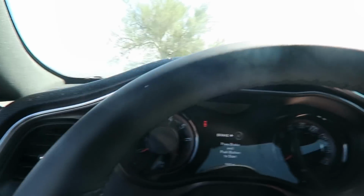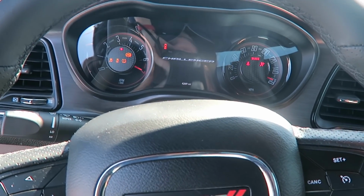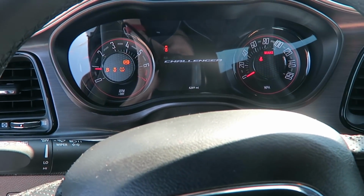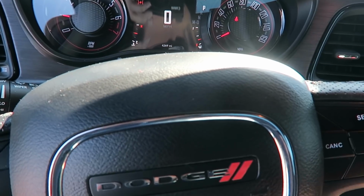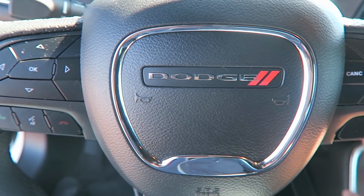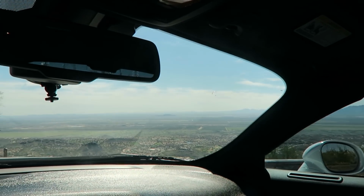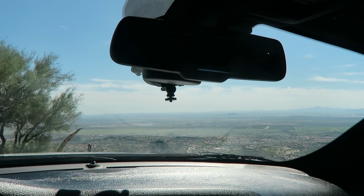We'll start the car up for you. It's pretty cool. Man, I can't get over this view. It's just amazing out here.